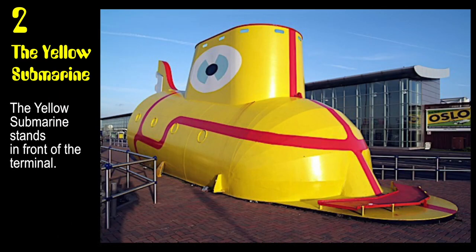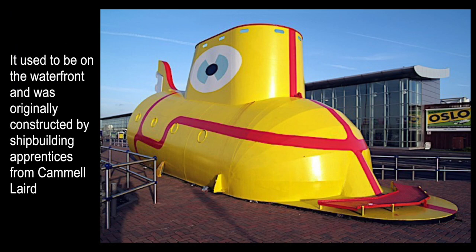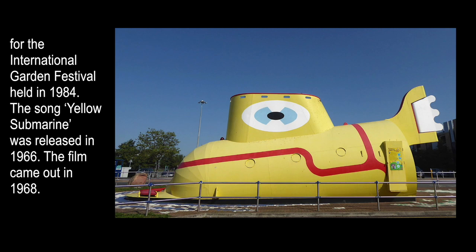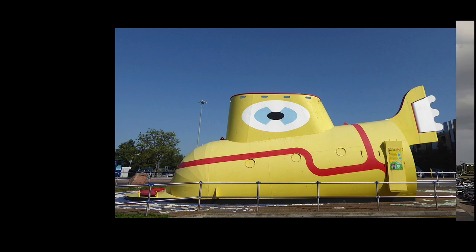The yellow submarine stands in front of the terminal. It used to be on the waterfront and was originally constructed by shipbuilding apprentices from Cammell Laird for the International Garden Festival held in 1984. The song Yellow Submarine was released in 1966. The film came out in 1968.